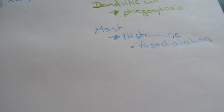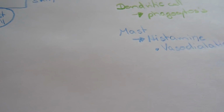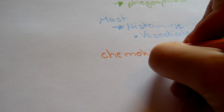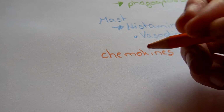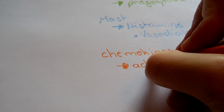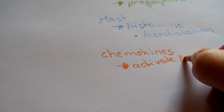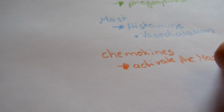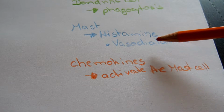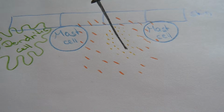So let's move back over here. So our chemokines, they're released by the damaged skin cells. They will activate the mast cells. So chemokines activate the mast cells. Now, oops, it's a little crooked. Once the mast cells are activated, they're going to release histamine. Let's go back to our drawing. So here we go. The chemokines activate the mast cells, and the mast cells, they release histamines.